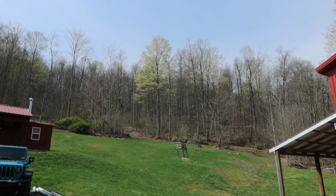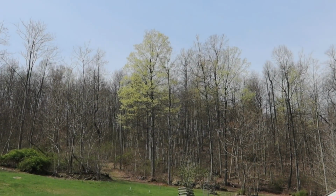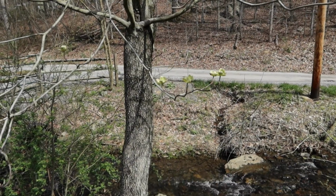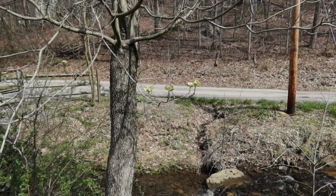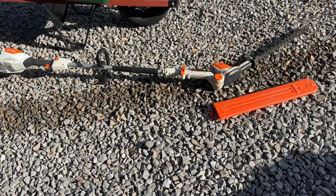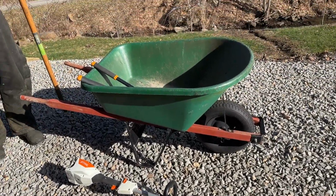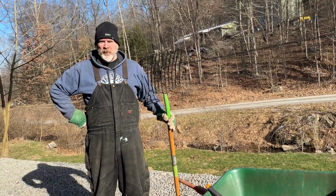As you can see, things are really starting to green up outside. The trees are getting their buds on them. And before things start to fill in too much, we have one more outside spring project we would like to accomplish. This can only mean one thing.